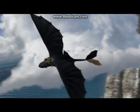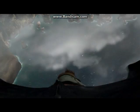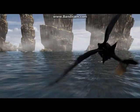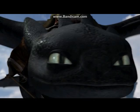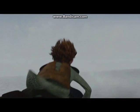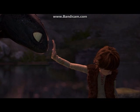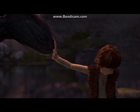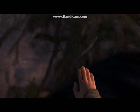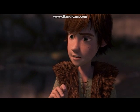Everyone wonders what it's like to fly. And now, thanks to Toothless, we know. These islands are full of dragons, but I've never seen another Night Fury. I have so many questions about him, but I do know one thing. Toothless didn't just become my friend. He became the friend who gave me my purpose. Ah, he's quite the dragon, I'll grant you that.